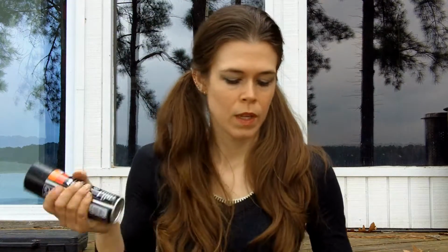And then I'm going to just coat this thoroughly with the oil. And the oil is red, so you can see pretty well where you coat it.